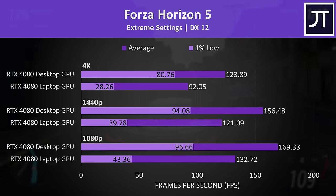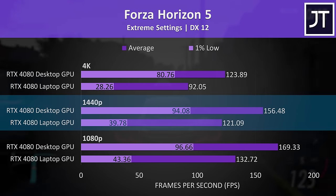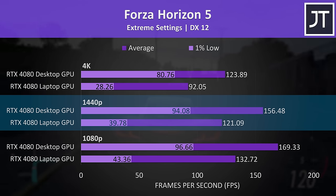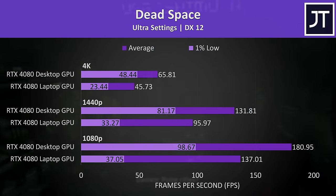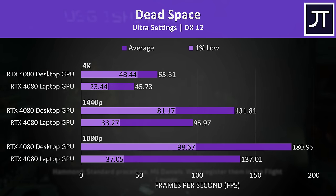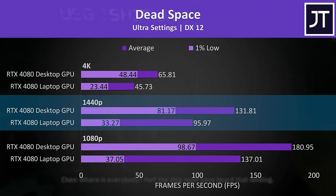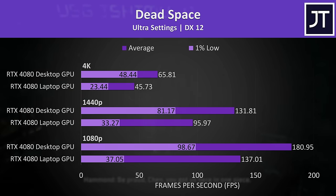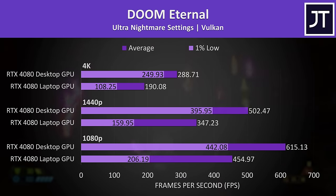This is also seen in Forza Horizon 5, where the desktop 4080 was just 29% faster in average FPS, but its 1% low was 137% higher, again just way more stable. I've noticed this in Dead Space 2, now that I've tested it a few times recently. The desktop was 37% faster in average FPS at 1440p, but it's much more stable too. Though to be fair, when actually playing, the dips didn't seem as noticeable to me as other games. Doom Eternal was another game where this large difference was noted. Fortunately for the most part, this was less of an issue in the rest of the games tested.